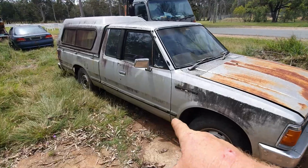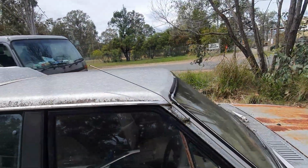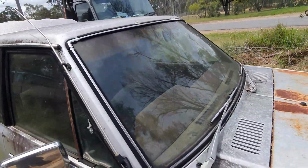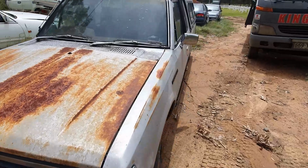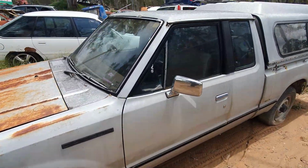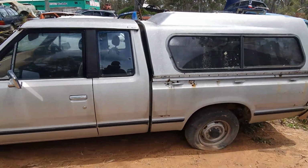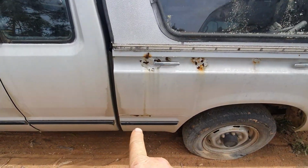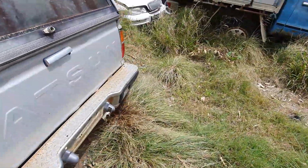Not rusty in the bottom of the doors, right? It's not rusty in the gutters, it's not rusty around the windscreen. The patina's on point, you know, she's not too bad. It's an extra cab, which makes it extra cool. It does have rust here and here. It's got a satellite in the back, so full internet equipped.